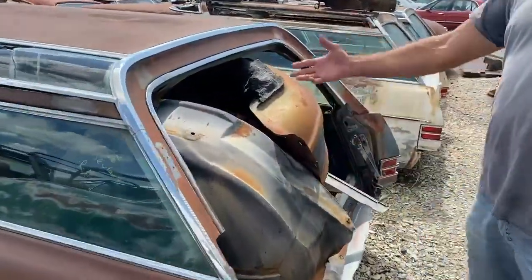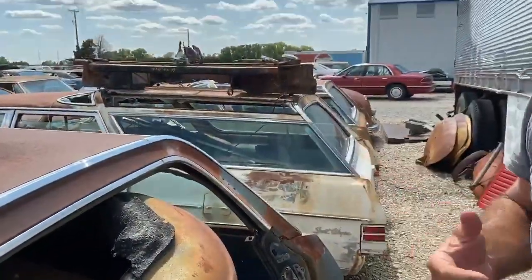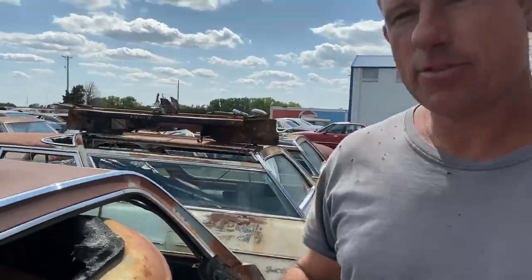Inner fenders, regular fenders. There's radiator core supports. So even though a lot of these cars don't look complete anymore, there's still a lot of pieces here. So it doesn't hurt to give me a call and give me a list of what you need, because I may have it inside of one of these cars. Just because you can't see it doesn't mean it's not here.